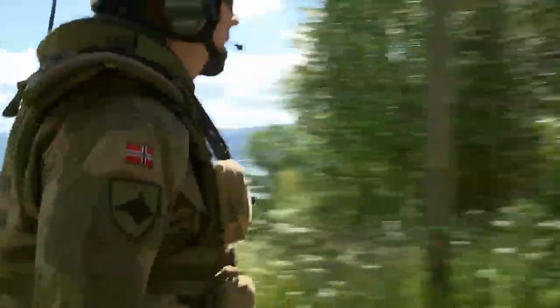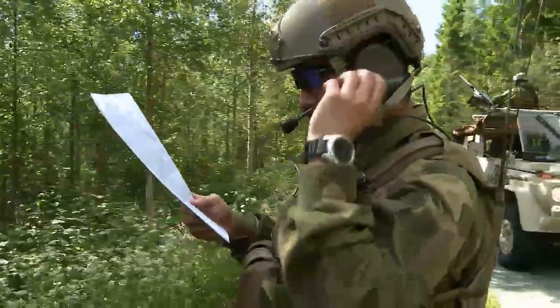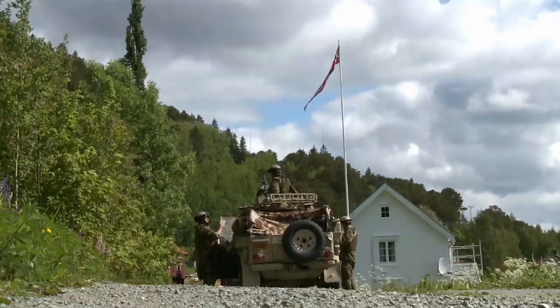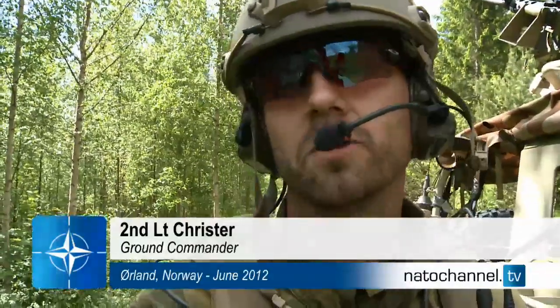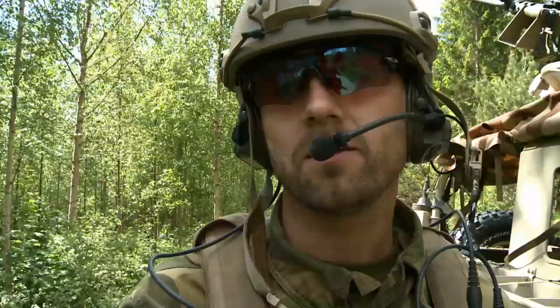The convoy is protected by soldiers who stop the vehicle at checkpoints. We are now in the holding area. You go out, you take a visual 5 meters with your eyes. Afterwards you go physically out to 25 meters to ensure that there is not anything that threatens the convoy.